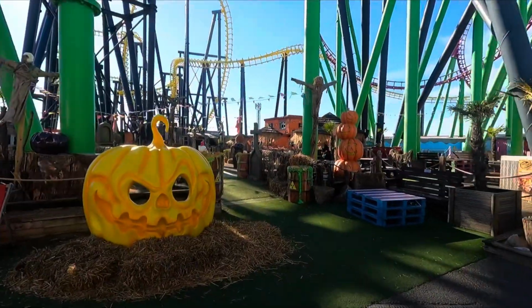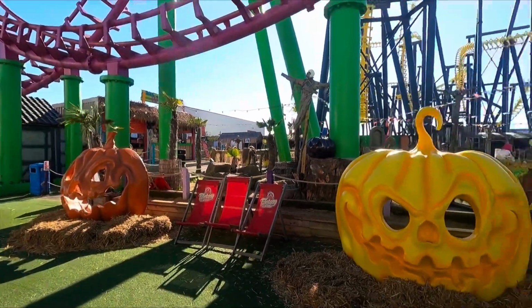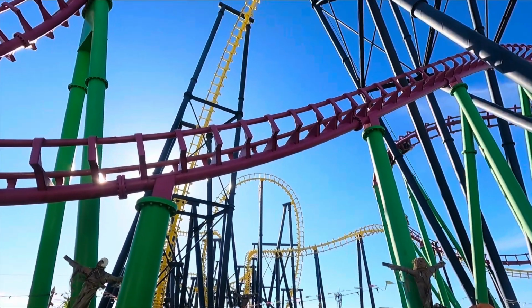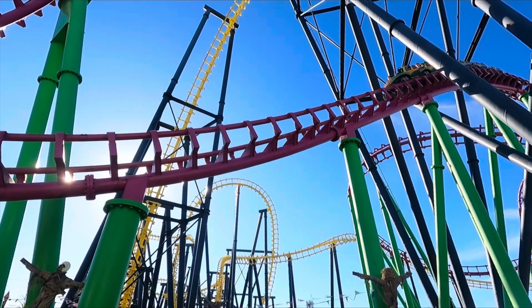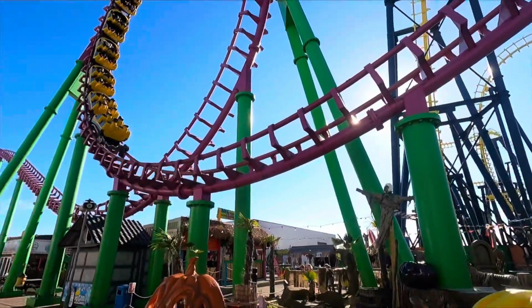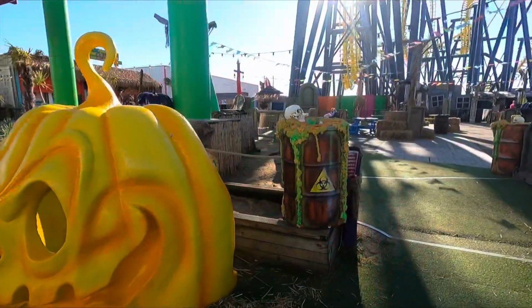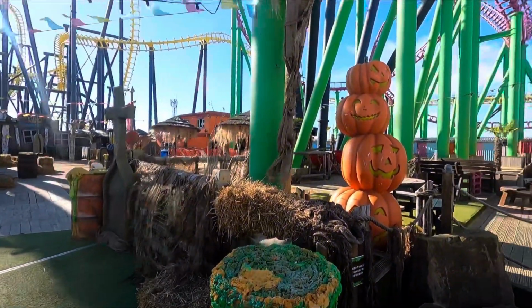I'm going to have to take a look outside, see what we can get on round here, and have a look at the Halloween atmosphere. So let's go. So yeah, I can see it's really well themed around here. Some proper effort put in.